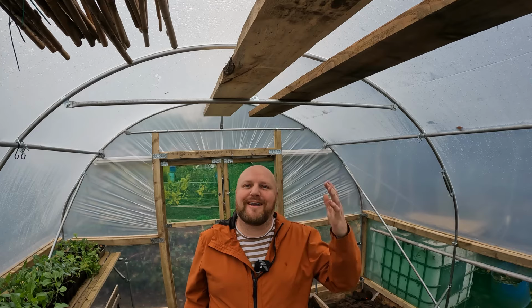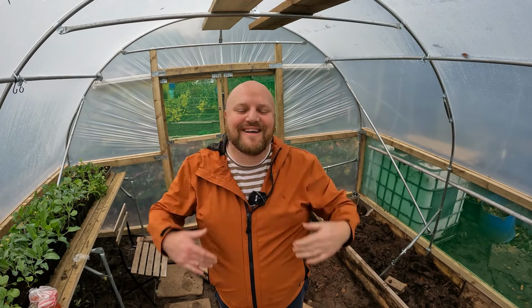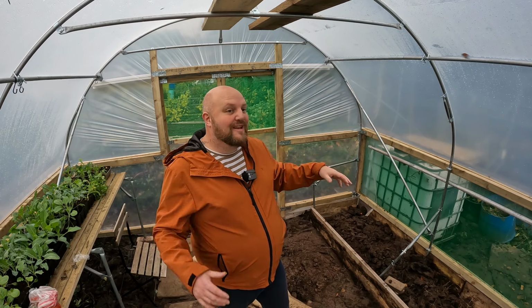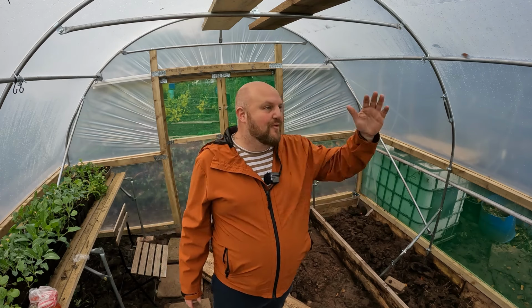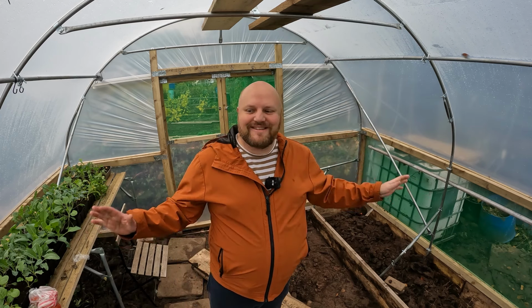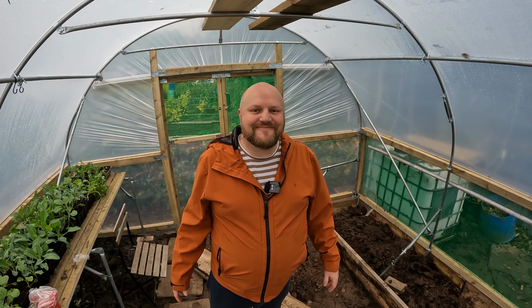And why am I so high up? There we go. I was like, you're on the camera. I'm pleased now that the gutter has got no leaves falling in. It was quite shocking how many leaves were falling into that tunnel, and yeah, at least that's done. Another job ticked off, but there's plenty more to do.